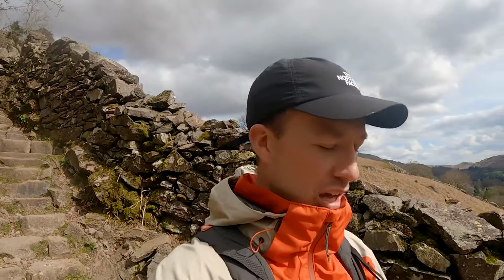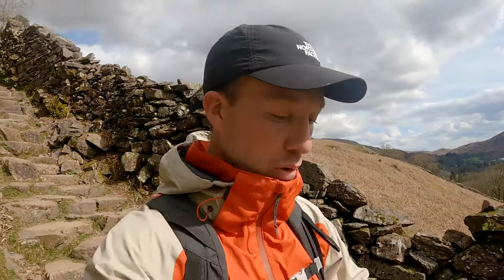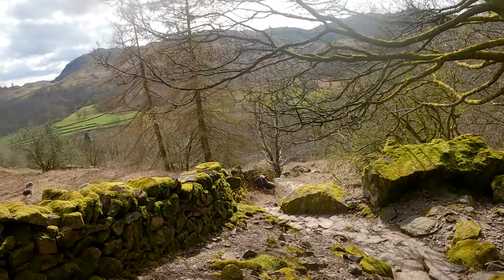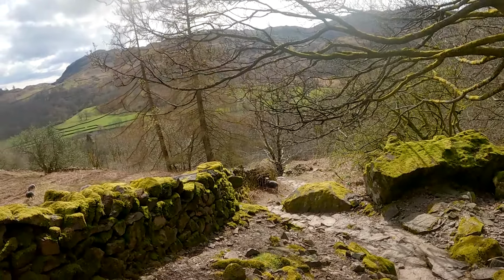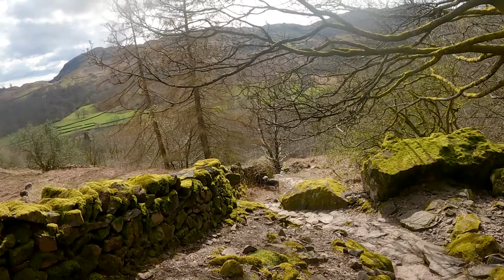Quite steep this last section coming down, and rocky, but you just got to take your time, be a bit careful because it can get a bit dangerous, especially in bad weather. But it's okay, it's quite dry, the rock's quite smooth, so you get a bit slippy at points. But yeah, we're nearly at the bottom. So the sheep at the bottom has been trying to climb that wall to eat a leaf, and it's just got stuck, and it's probably going to get stuck again. My god.